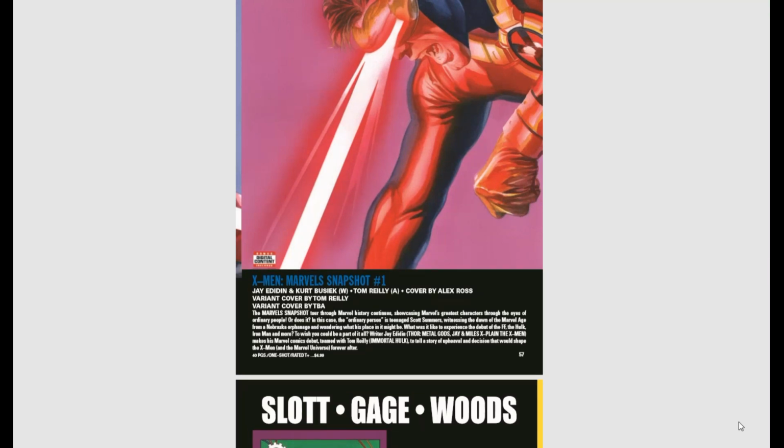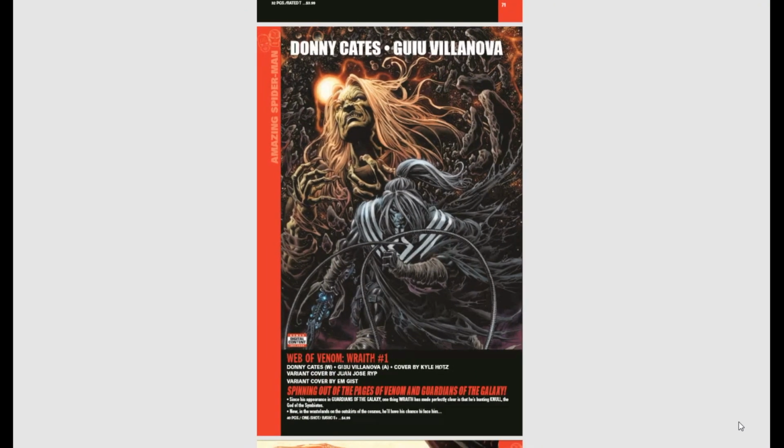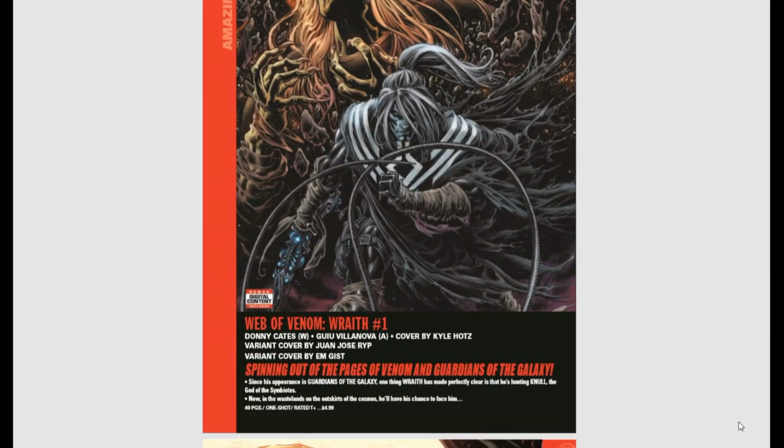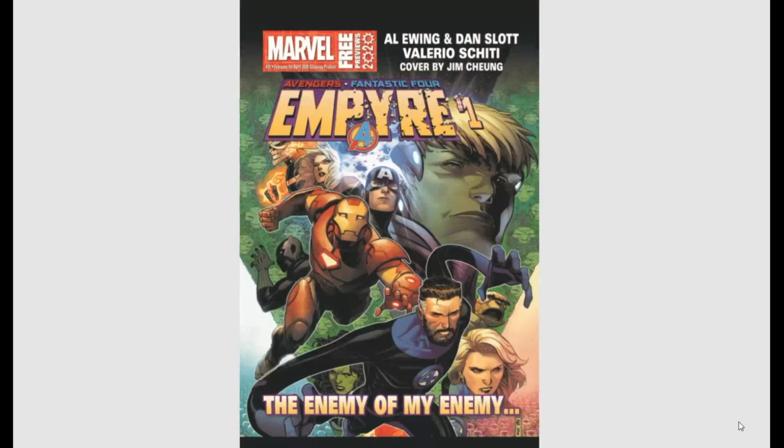And now what else do we got? And the last thing I want to show for the month, Web of Venom, Wraith number 1. A lot of hype behind Wraith. Since his appearance in Guardians of the Galaxy, one thing Wraith has made perfectly clear is that he's hunting Knull, the god of the symbiotes. So that actually should be a lot of fun. Written by Donny Cates, so you know it's going to be a good read. And that's it for Marvel.